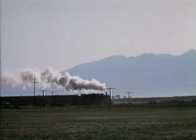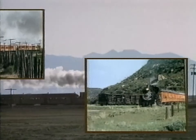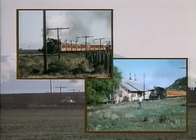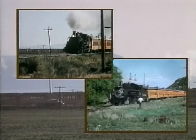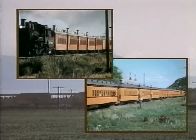By the late 60s, the Denver and Rio Grande was strongly threatening abandonment of the narrow-gauge operations. The railroad had pulled up a number of branches, such as the Salida to Gunnison branch and the remainder of the Gunnison to Montrose line. But the main line between Antonito and Silverton was still intact.